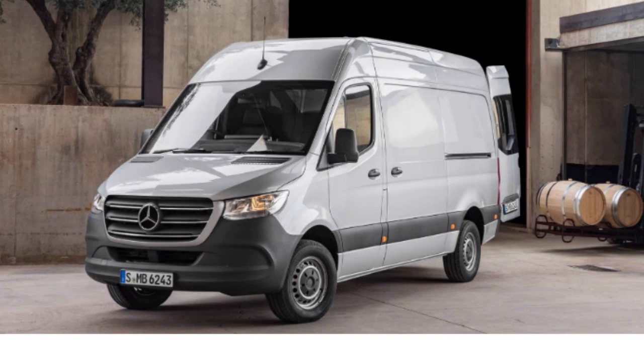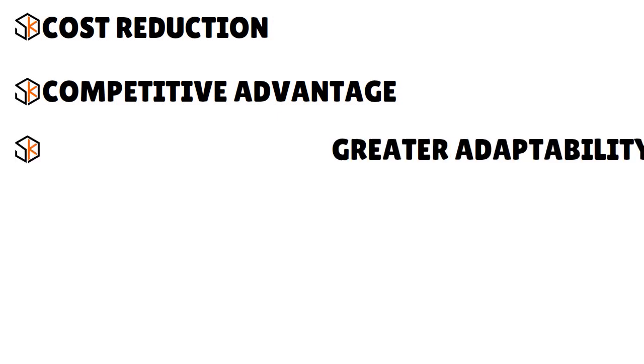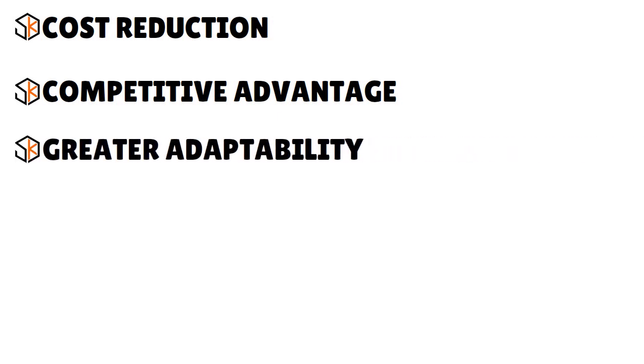You need to see exactly what's happening in terms of working hard to reduce your cost, in terms of working hard to have a competitive advantage. I just explained that. In terms of making sure that you are adaptable. What does adaptability mean? It means that you are willing to go literally the extra mile.